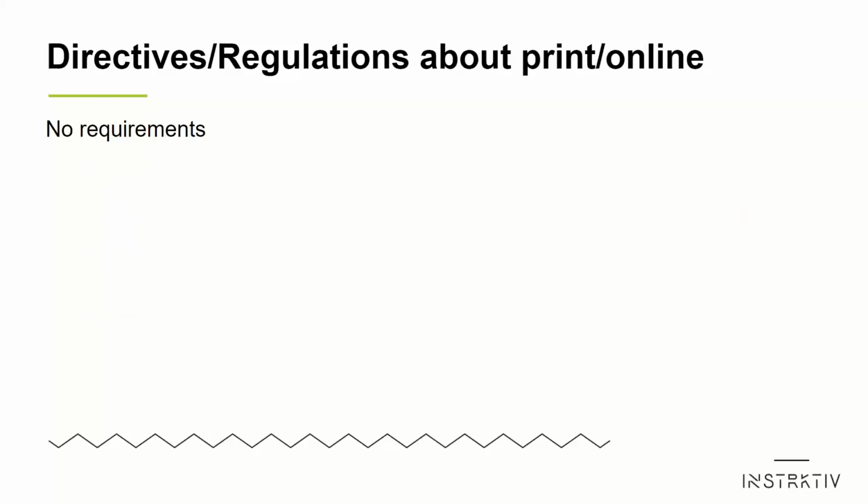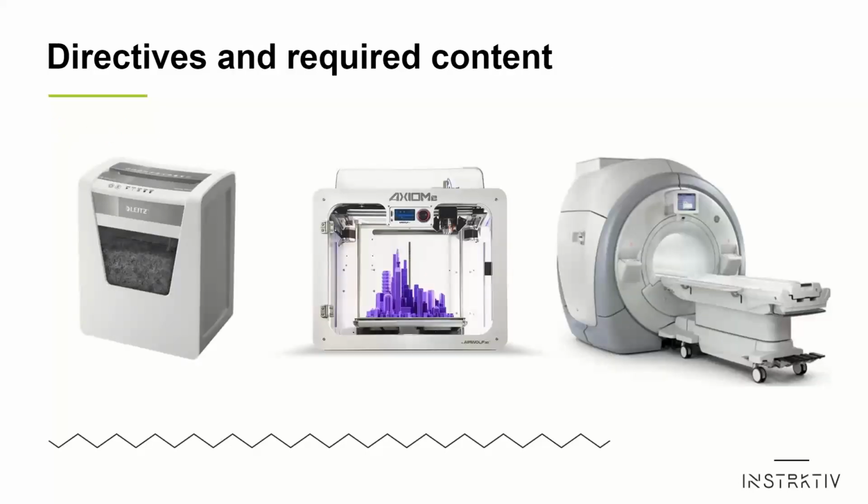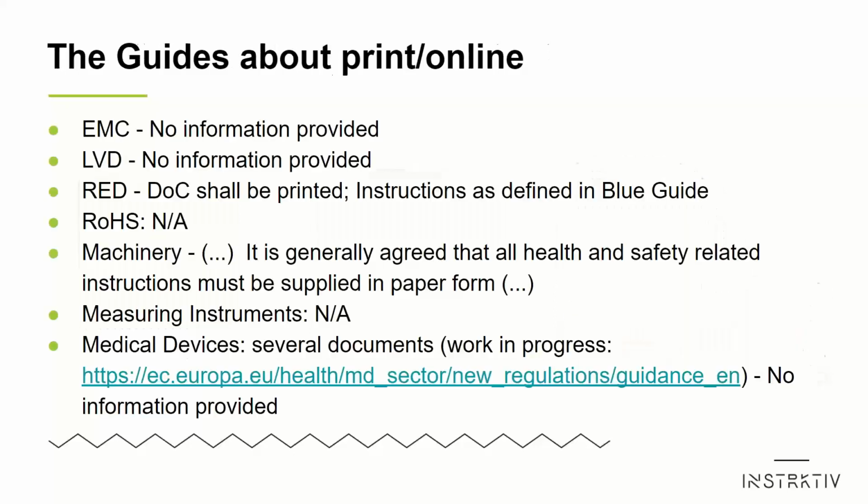This is different when it comes to print and online distribution, because when you study all those directives, and I think there are over 25 CE directives and regulations, you won't find any requirements on the medium, on whether to provide it in print or online. So it doesn't matter if you have a low voltage device, machinery, a 3D printer, or a medical device, you won't find any requirements on the medium.